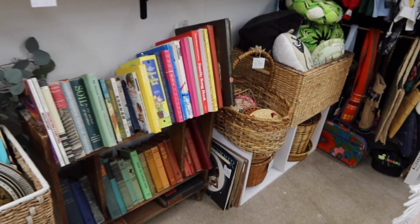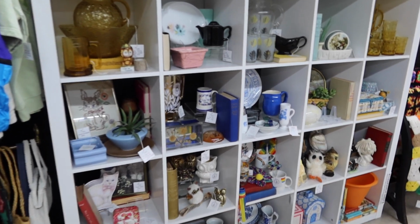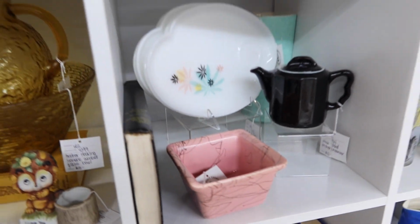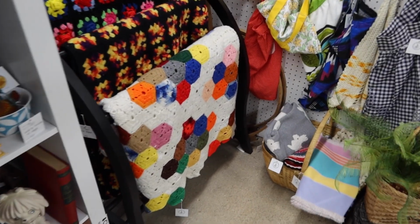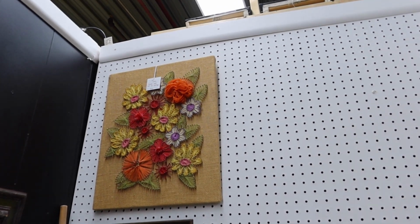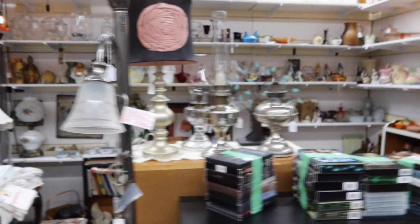Ooh, look at all that. I'm curious to see what Blake found over there, but I like all this stuff too. Ooh, that's a pretty Afghan. That's a pretty one. Oh, look at that nail art. That's a neat one. I like this place. I like those chairs.